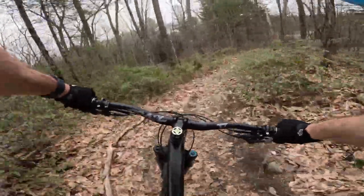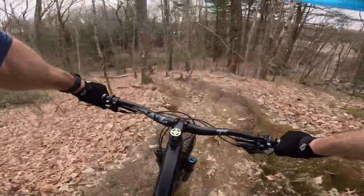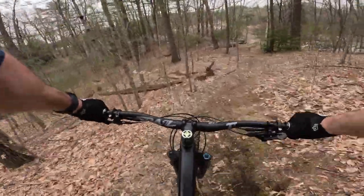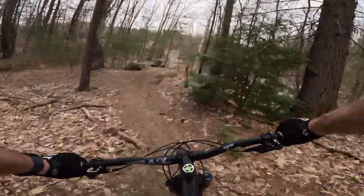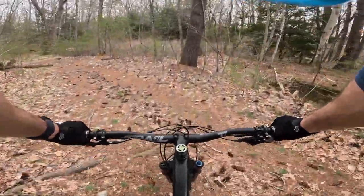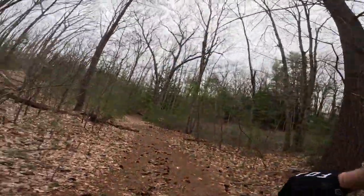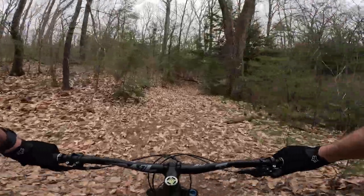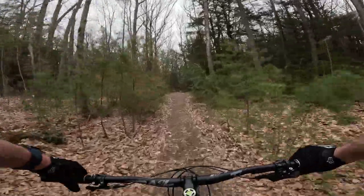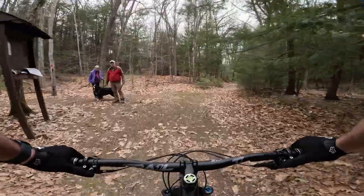For a technical section. Yeah. Slide. Not bad. Well, I gotta say, I think I might call this one the Sawmill Beatdown. That was a tough one. Access road back out. How's it going? Good, how are you? Good. Have a good day.